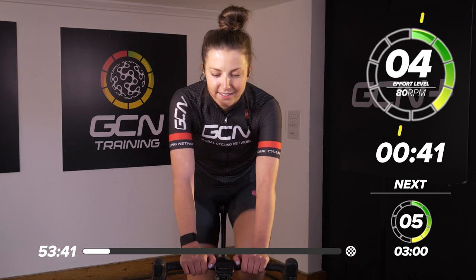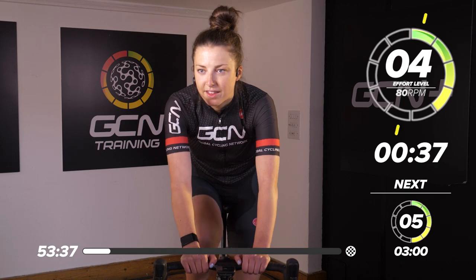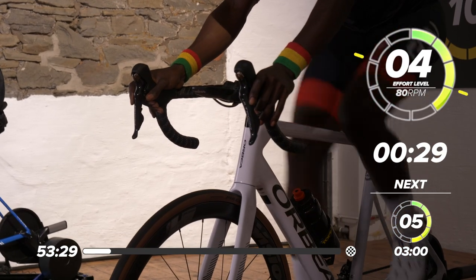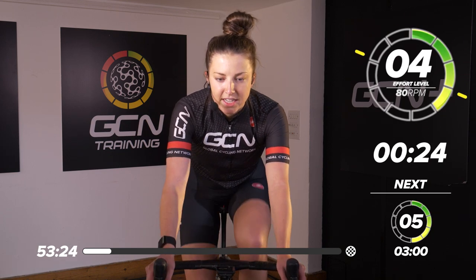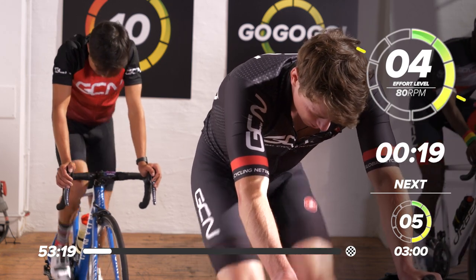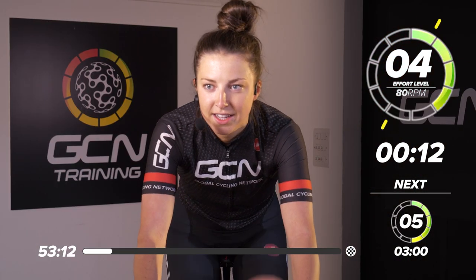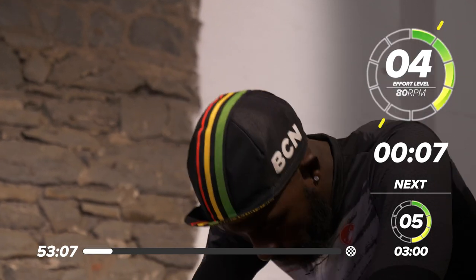So in 40 seconds, we're going to ramp it up to 5 out of 10. So that might just be a click down the block in the gears. And again, we want to be looking to hold 80 RPM. 80 revolutions per minute. So into our last 15 seconds now, and we're going to ramp it up to 5 out of 10.